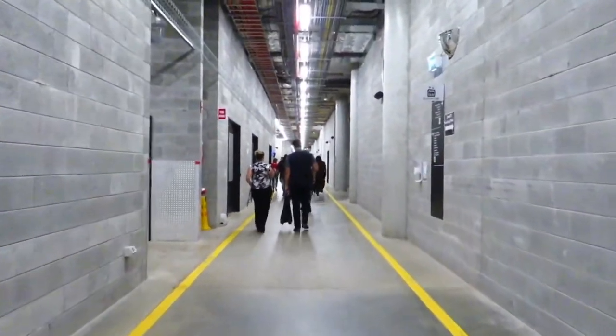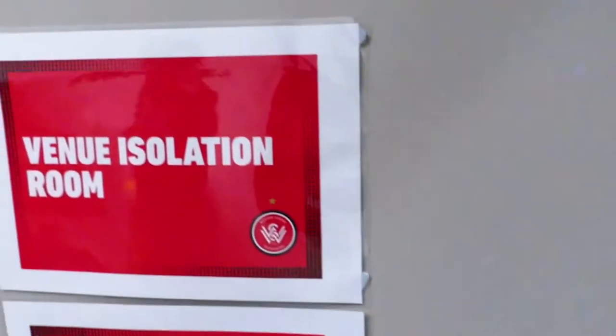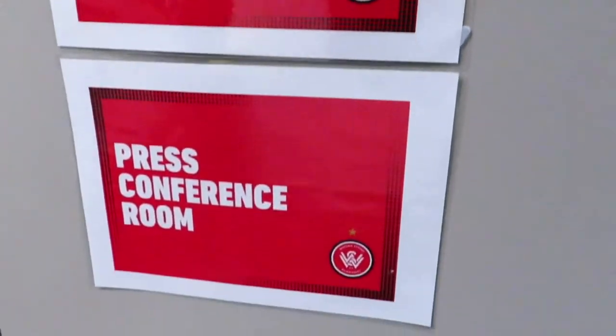And after we finished our one lap of the field, we went into the press conference room in which all the players and coaches do their interviews after the game. Overall, the stadium tour was really fun. I enjoyed myself getting to see the behind the scenes of what happens during a Wanderers match day. And I was really happy to bring you guys along with me.